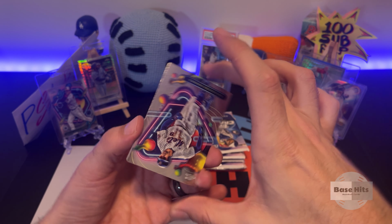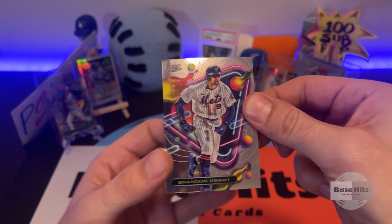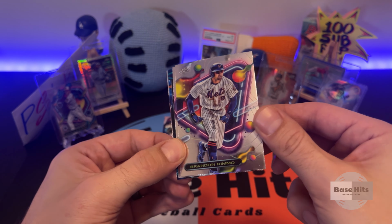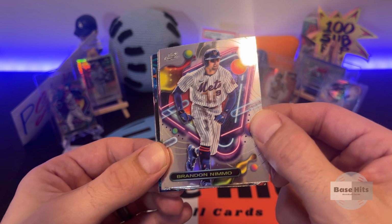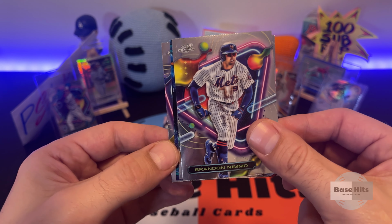What do you like? Do you like the heavy graphic stuff? Do you like the cool, clean stuff? I like both, to be honest with you, but if I'm leaning one way, it's definitely towards stuff like this. A little bit more graphic, chromed out colors, sweet art designs, that kind of stuff. I like the clean stuff too. Don't get me wrong.